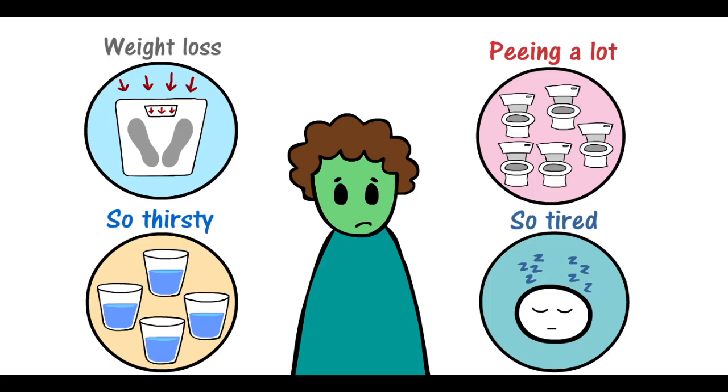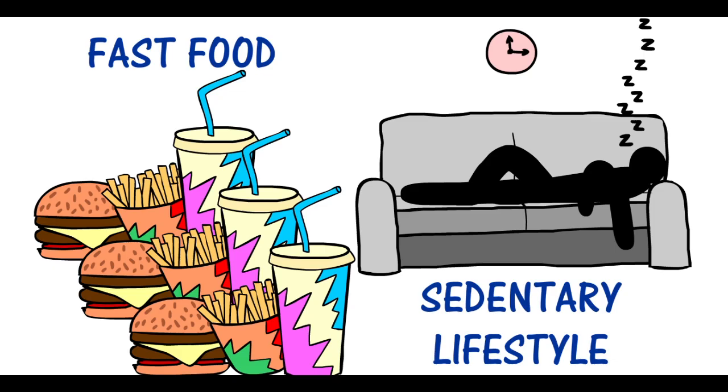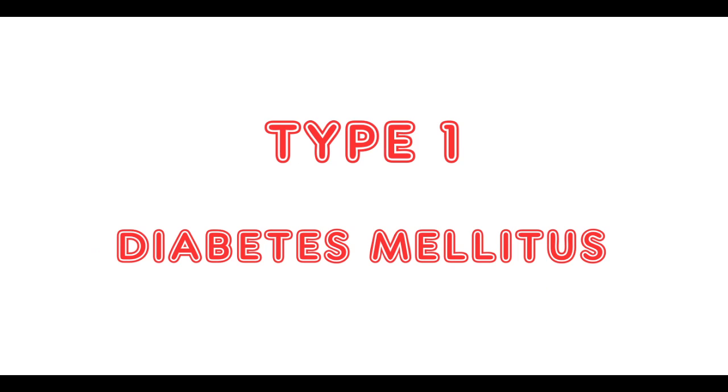He's been suffering from all the classical symptoms of diabetes despite being a young, active and happy kid. The usual culprits of disease such as a bad diet and bad habits can't be blamed here. In a 10-year-old child, they wouldn't have had enough time to cause damage to his body. His type of diabetes is known as type 1.